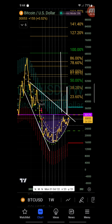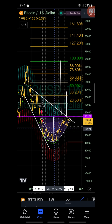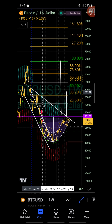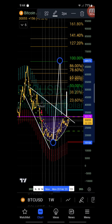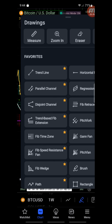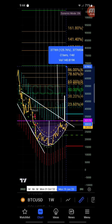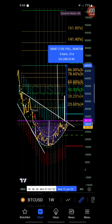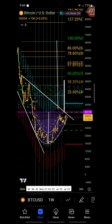But if we were to repeat the entirety of the amplitude of the bump and run, this is where things get interesting. It's why we focus on bump and runs. If we repeat the entirety of the amplitude upon breakout of this expansion, we're looking at $68,000. Yes. So that is the King Kong trade here. That's what the big traders on Wall Street to Main Street are looking at, 128% potential move. It's going to take quite a bit to get there.